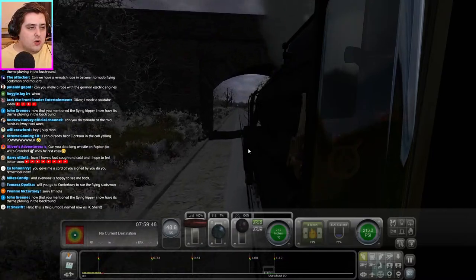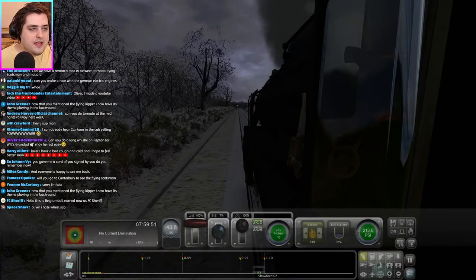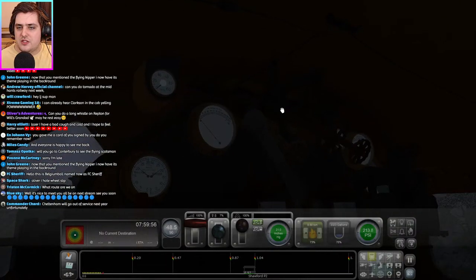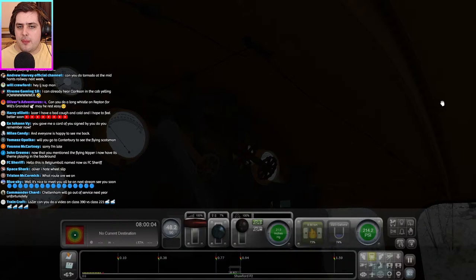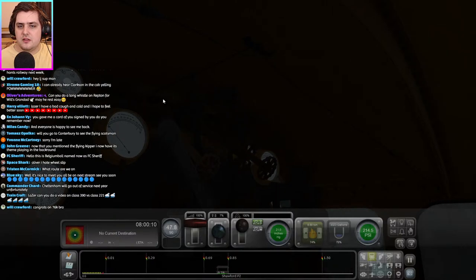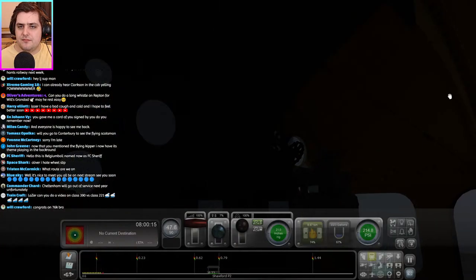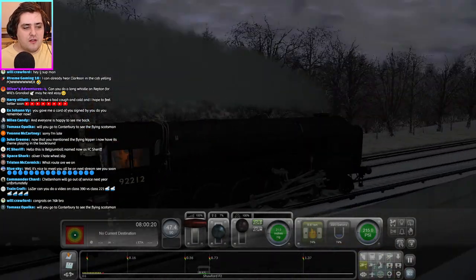Can you do a long whistle on Repton for Will's granddad? May he rest easy. Yeah, we can do a long whistle on Repton. Here we go. Here's Repton's whistle. Come on. Oh, that wasn't a really long whistle, but I'll try again. Here we go. No, that was a rubbish whistle as well. This whistle doesn't like me. And the game is very laggy, and I'm not sure why. Let me try again. No, there we go. Well, that's good enough.